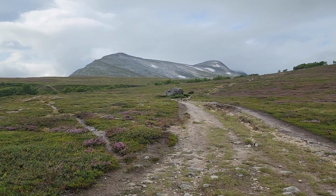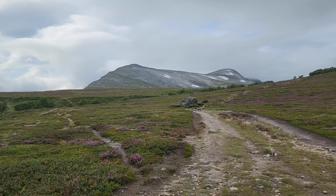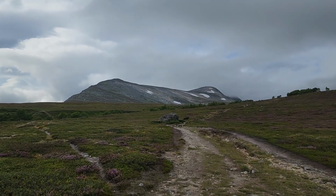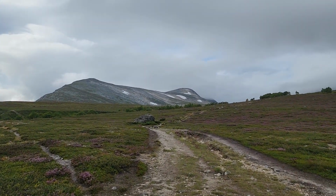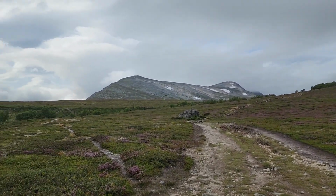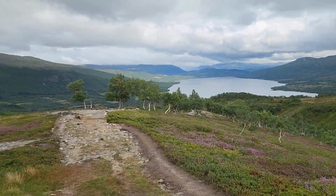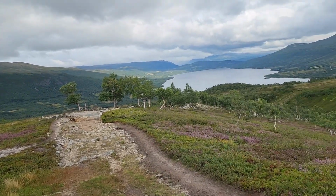Now, of course, it is totally clear up there, and the wind has died down. Timing is everything, and my timing with the summit today was not great, but still a very nice hike.